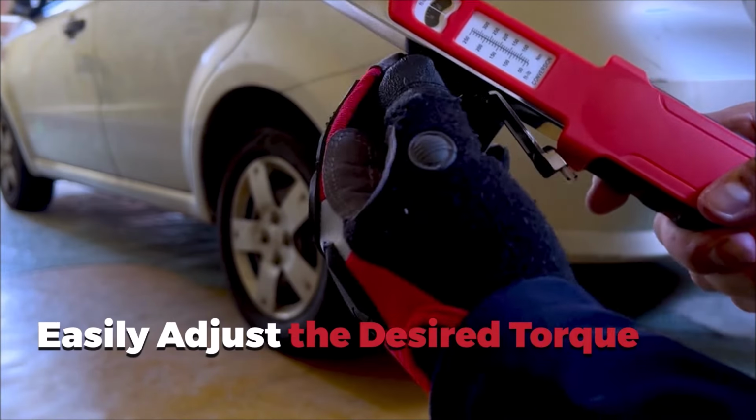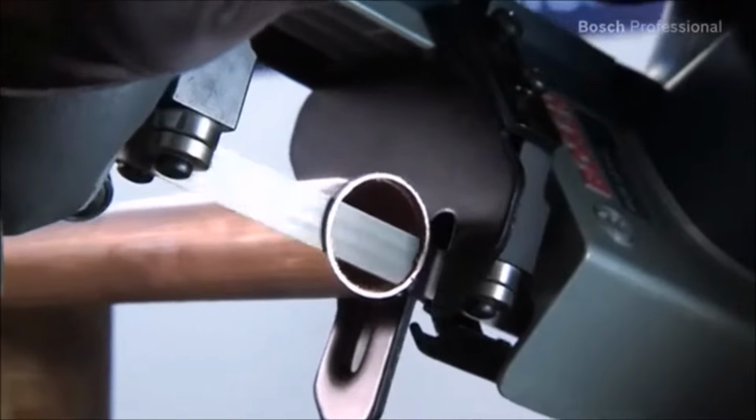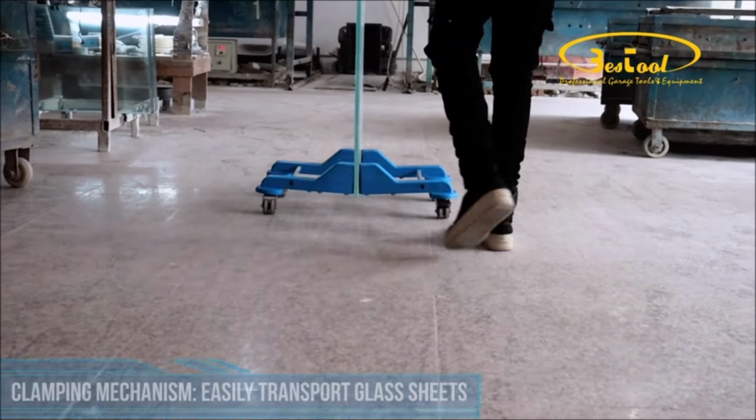Today, we're diving into some seriously genius tools available on Amazon that will make your life so much easier. From home improvement to DIY projects, these 10 tools are absolute game changers. Let's jump right in. Number 1.